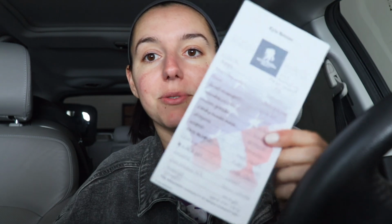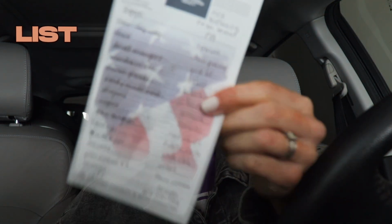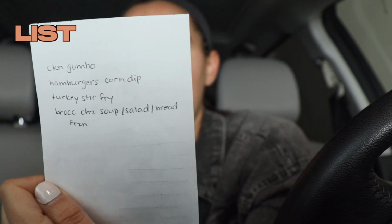Okay, so it's Saturday afternoon and I'm getting ready to go to the grocery store. I have my list all put together, and on the back of my list I actually have the recipes that I'm going to be making for this week. So tonight I'm making chicken gumbo, which is like the most incredible thing I've ever made, thanks to Kyle's cousin who gave me the recipe. And then Tuesday Kyle is grilling hamburgers for us for our anniversary. So it's our 8th wedding anniversary, and I asked him to cook for us, so he's going to be grilling. And then I kind of filled in the gaps with turkey stir fry, which is a staple.